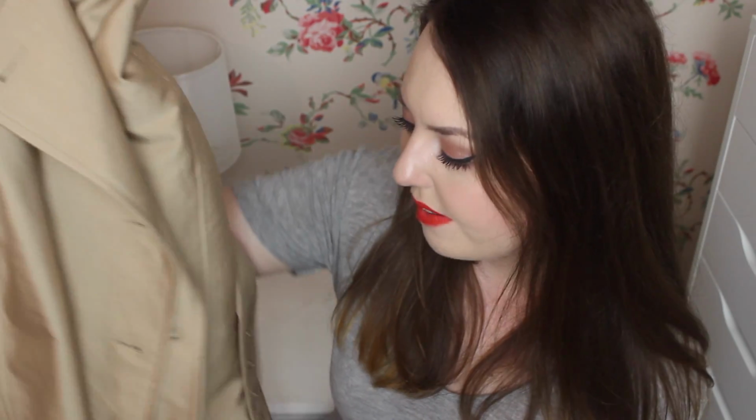I've got so much more wear out of this already than I really thought I would. It looks so good with just a white top and jeans and boots or Converse or literally anything you can think of. It's just so versatile, and one of those things that I've got now and I'm like, what did I wear before I had this? I do not remember. I think that is everything I have to show you today in this haul.